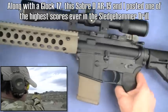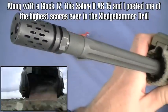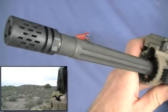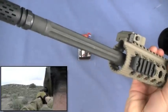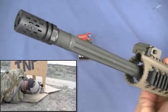Starting with, I guess, the barrel innovation design. It has an 18-inch fluted barrel. I'm not really sure of the steel type. They said it's a vanadium alloy. I think I read somewhere it was a Mil-B-11595. It is chrome lined.